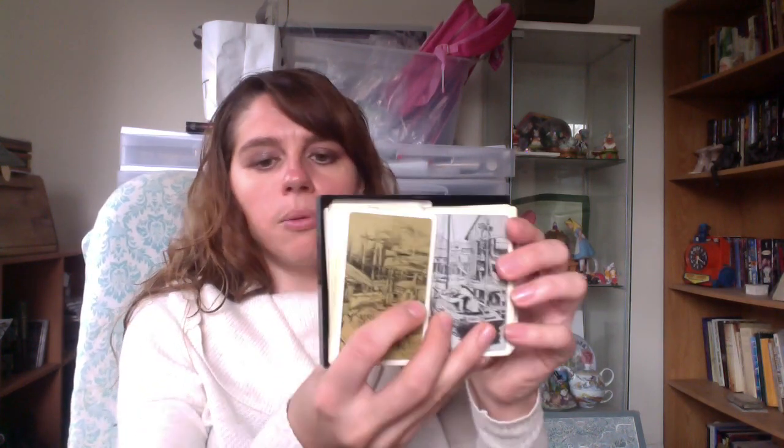Some more playing cards, if I can open them. How does this set open? This is a set of 2 decks here. They have ship illustrations, like nautical illustrations. That one's in silver and black, and then this one is in gold and black. And I will go through them. Hopefully they are all here, and if so, they will be getting sold on Etsy.